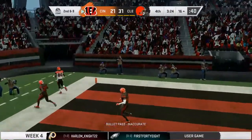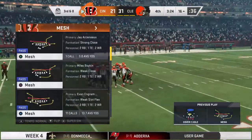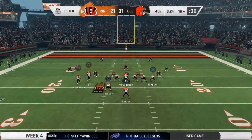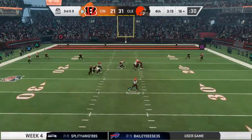McCullough looking end zone, but it's incomplete. I think he's a little trigger happy right there, and it turned into an ill-advised throw into their zone. Well, we know he has confidence. He'll throw it any place, anytime, anywhere. That time it fell incomplete. Back to throw. McCullough.